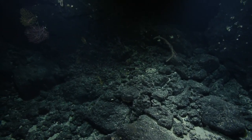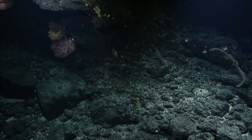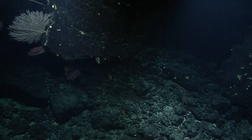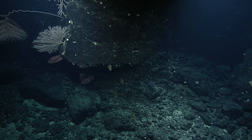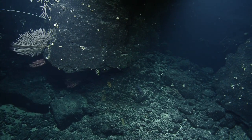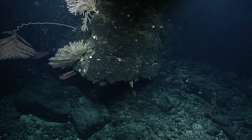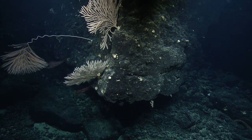Oh, wow. 20 meters, 190, please. Nice paramuricids. Ooh, overhang. Yeah, a little bit. Found it. Calyptrophora. Primnoids. Ooh, this is nice. Iridogorgia. Bella. Oh, wow. Yeah, so pretty. In this shot we can see so many different kinds of corals at once. This is really cool. Niskin.